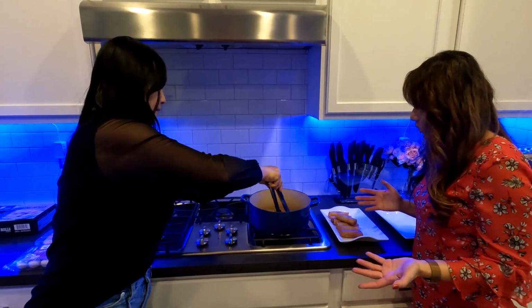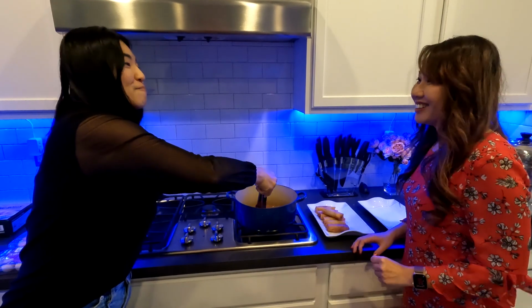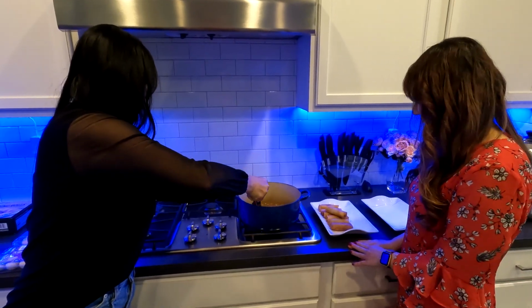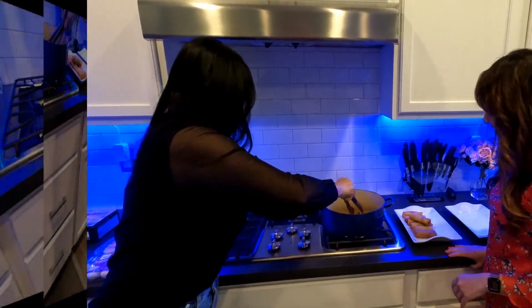Yes. Do you think our guests were mistaking this for lychee? I think so. Well, but they'll have a pleasant surprise, right? When they bite into it. Yeah, let's not tell them it's a shrimp ball. Just tell them it's lychee.